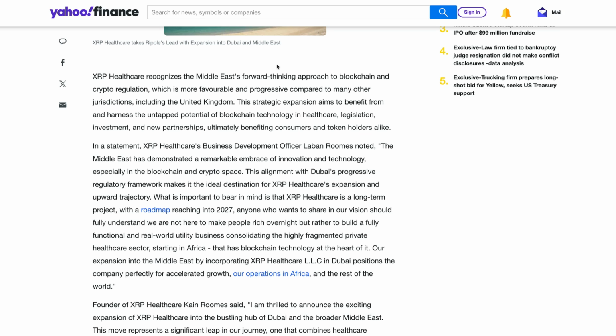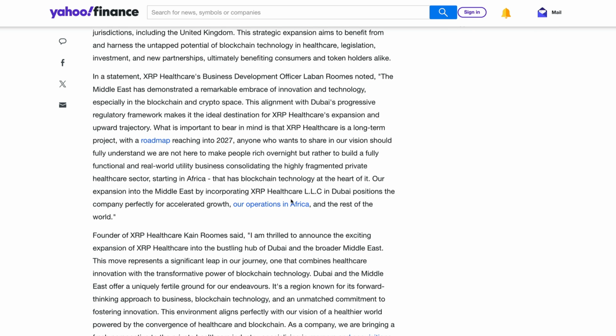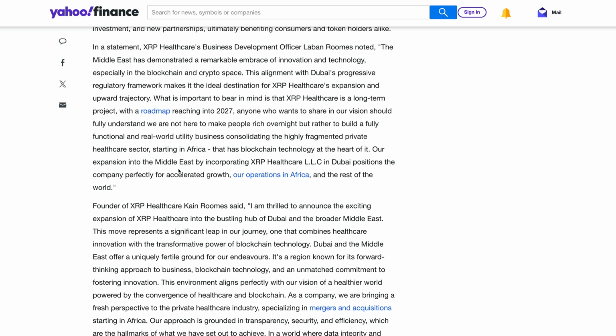And so to adapt to blockchain technology running on the XRP ledger, in a region of the world that's already aligned with XRP development and XRP utility, I think more importantly and more accurately, this alignment with Dubai's progressive regulatory framework makes it an ideal destination for XRP Healthcare's expansion and upward trajectory. What's important to bear in mind is that XRP Healthcare is a long-term project. So guys, their roadmap reaches into 2027. They want to be a fully functional and real-world utility-based consolidator in a highly fragmented private healthcare sector. They originally started in Africa, so a very, very interesting project. And it looks as though they're already doing fairly well in Africa if they have been expanding now into the Middle East and Dubai specifically.